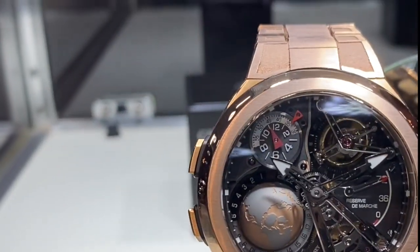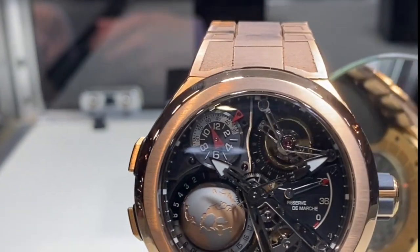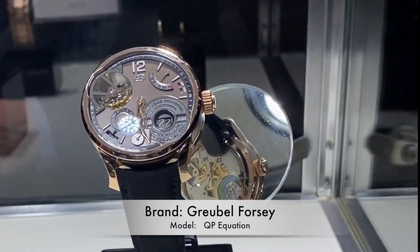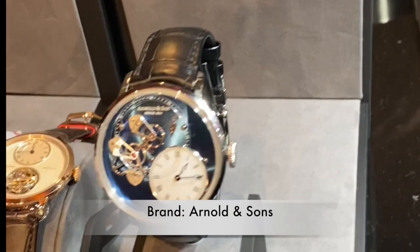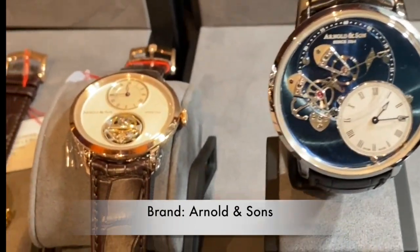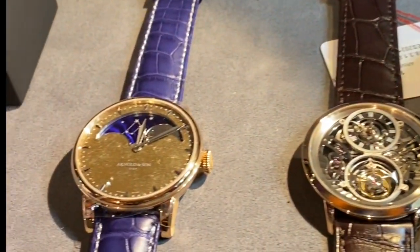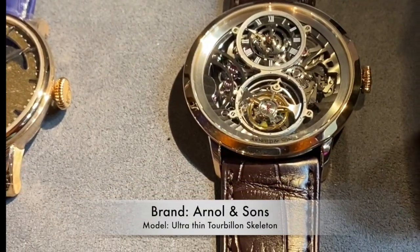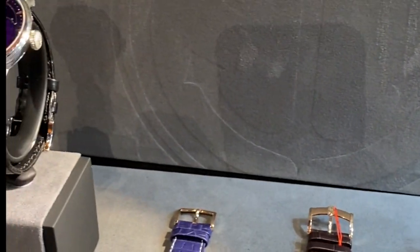See like the world time on the back. Crazy that is. It's made of marble. Okay, because they have to register you. Okay. No, but that's really high.